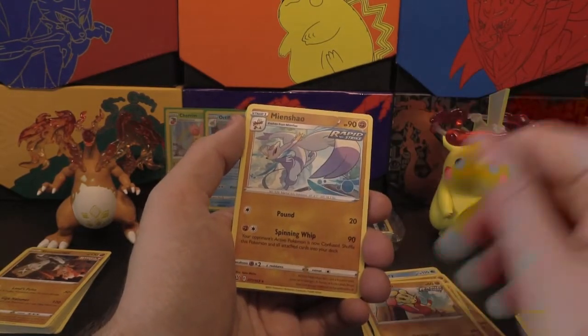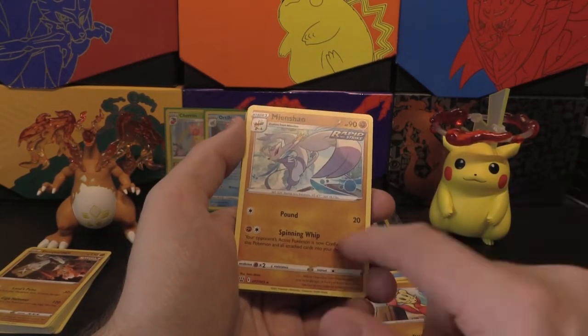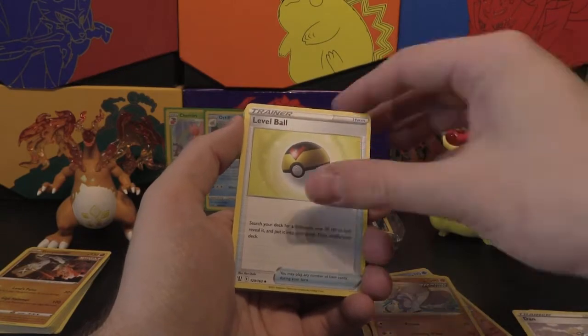You've got a Mean Foo on the bench, a bonk. You've got the energy, that goes back into the thing. So it's a nice way of recycling it, and also it leaves them confused as well. So very, very interesting indeed. Very, very cool. Another Level Ball, that's very cool.